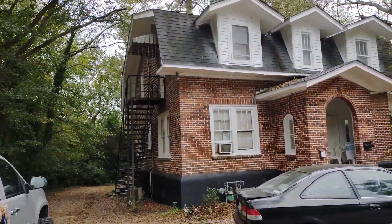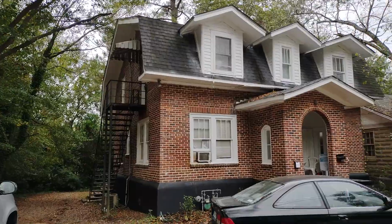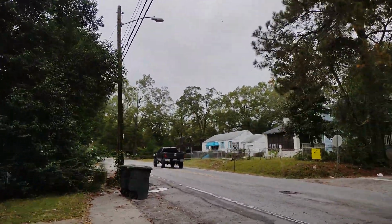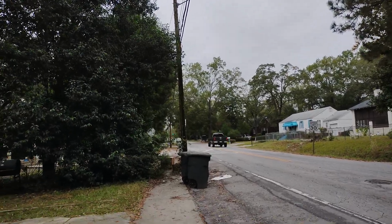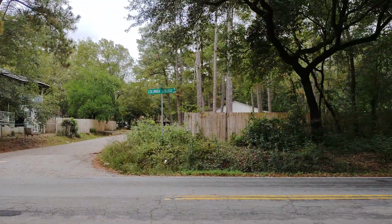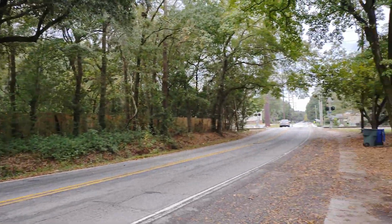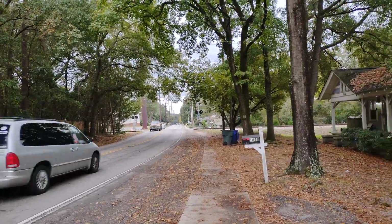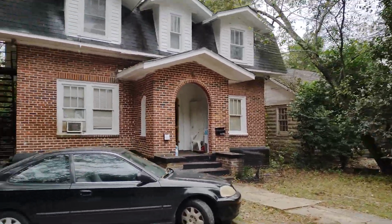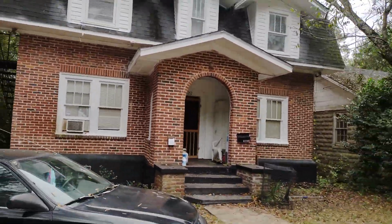Here is the duplex on Columbia College Drive. Here's a view of the street. You're on the main road. Columbia College is down that way. View of the area. A view of the outside of the building.